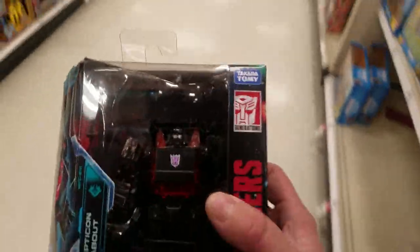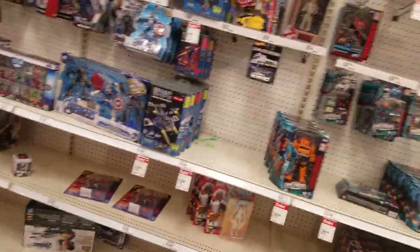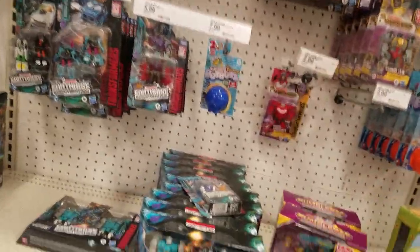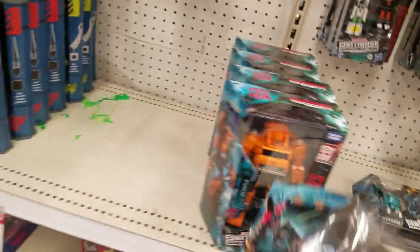But, I think that's gonna do it. I might pick this guy up. This guy comes with two guns. I can't wait for the Kingdom releases. I cannot wait. That Dinobot looks amazing. I think that's gonna do it for this video, guys. Let me see if there's anything on clearance.